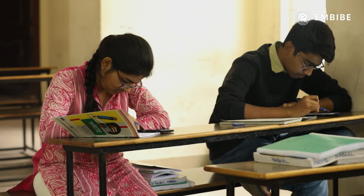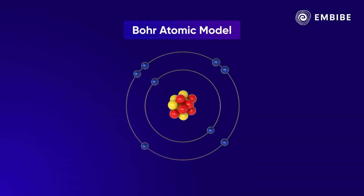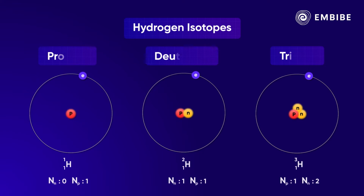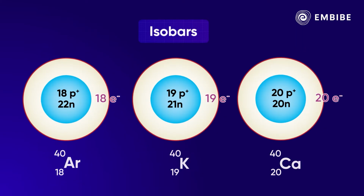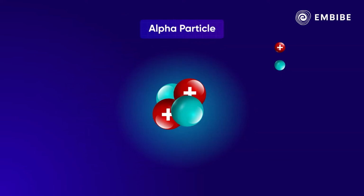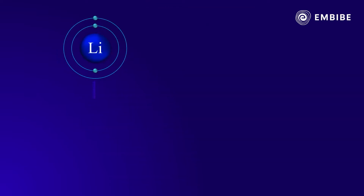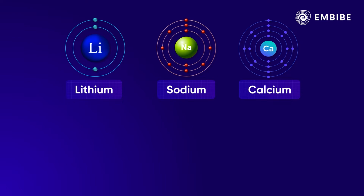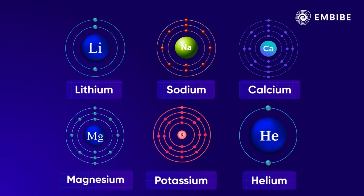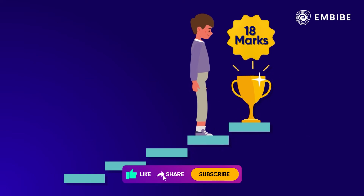Now, to secure marks from this chapter, prepare topics like hypothesis of Thomson and Bohr model, definition and examples of isotopes and isobars, calculation of average atomic mass of chlorine, what is alpha particle, results of Rutherford's experiment, and electron distribution in the energy shell of lithium, sodium, calcium, magnesium, potassium, helium. ये guidelines follow करके you will be able to secure 18 marks.